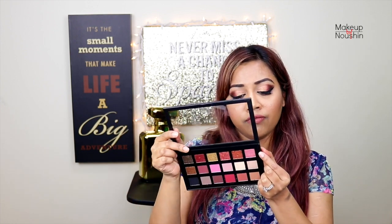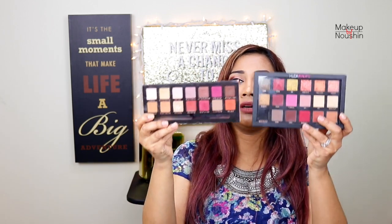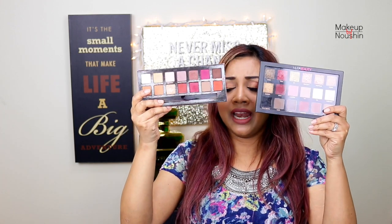The only thing I could find is the net weight is 18 gram, but that probably includes the palette itself. Just for the comparison, I have my Modern Renaissance palette here. As you can see, the size of the pan looks pretty similar, and this one has 0.07 gram in each pan. So we can safely assume that they are pretty similar to this palette. So yeah, this will probably be a little less than 1 gram on each pan.